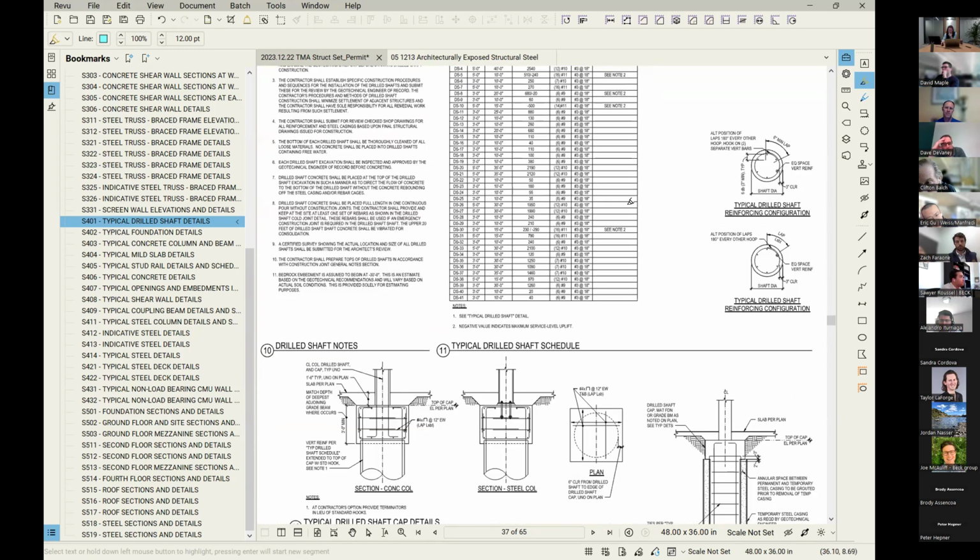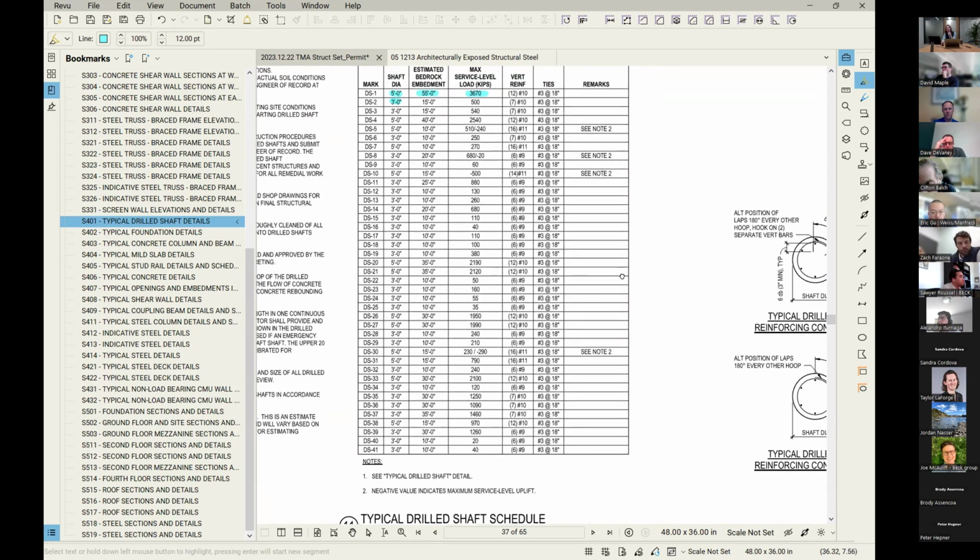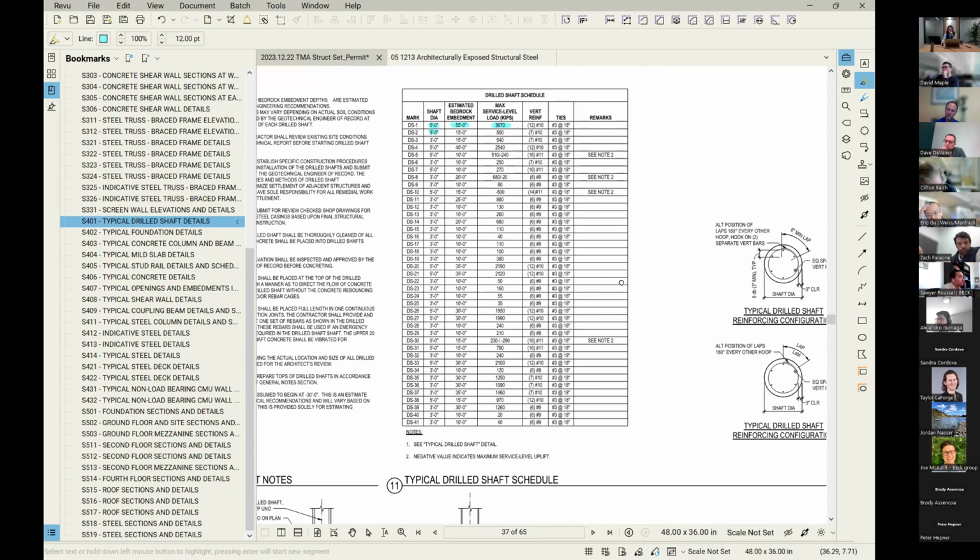Have pilot holes been done under each drilled shaft, or just a couple? I don't believe so. I think pilot holes have not been done. Okay. And who's the geotech for this? Terracon.